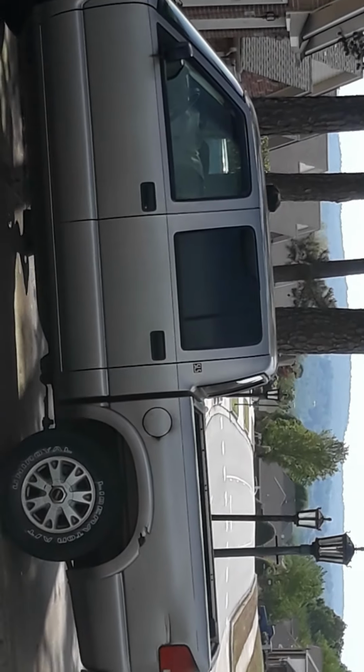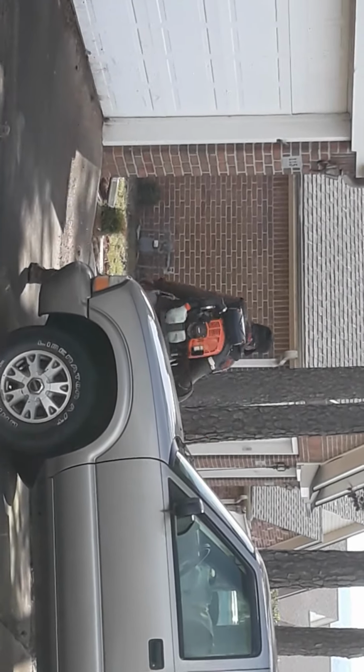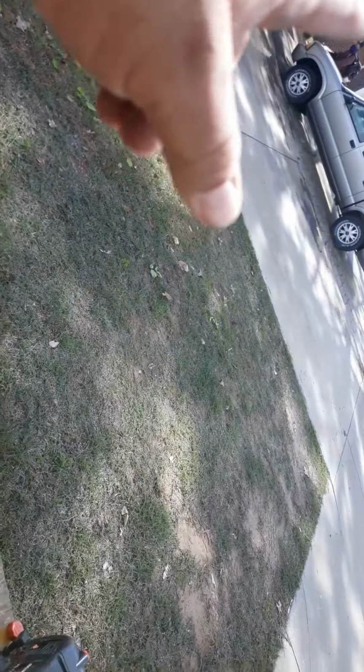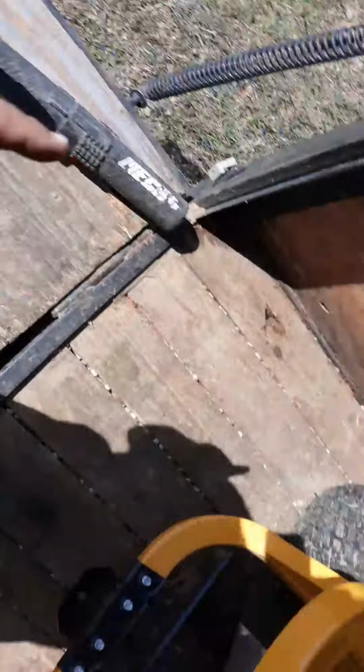This is my 2020 lawn care setup. My dude over there, he's got the new blower. Remember, they had stolen a whole bunch of equipment from me, so I bought that. This is the old one. Got this guy. What the heck? You know what I mean?